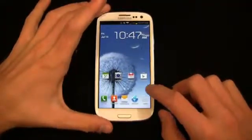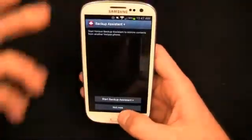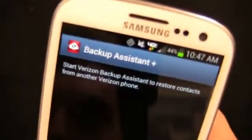Otherwise, menu structure, I should say, is very similar to the other Galaxy S3 models here. No real differences there. Phone and contacts looks exactly the same. Backup assistant starts up, so you see these kind of Verizon theme things happening. And then just for those people that like to keep track, take a look here. I'm going to bring this in so you can look at the 4G LTE indicator and see how it differs in comparison to the other devices.